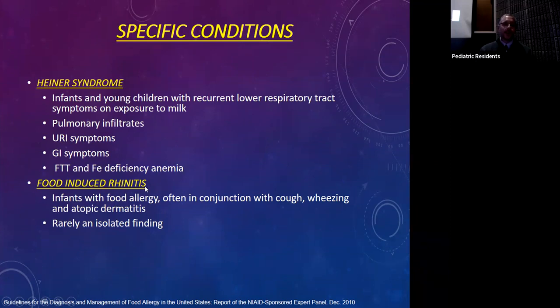And then food-induced rhinitis can happen in infants with food allergy because they're actually allergic and they're coughing, they're wheezing, their nose is running. You know, we take that away, that all clears up. I have adults that ask me about it, and I just don't believe in it for adults or teens.